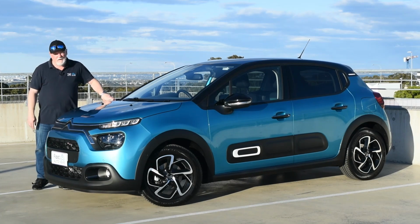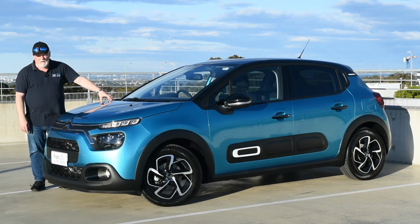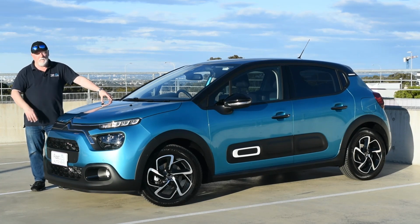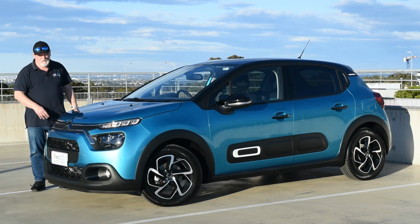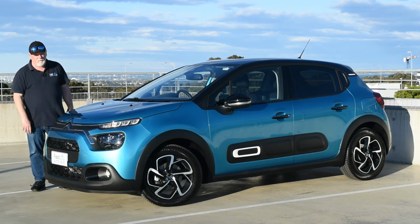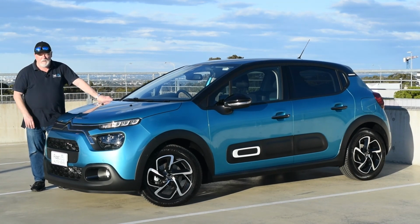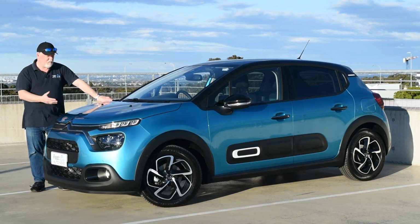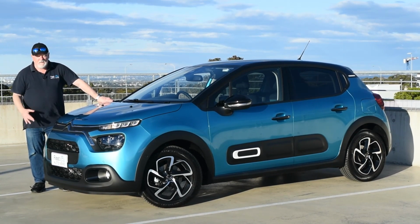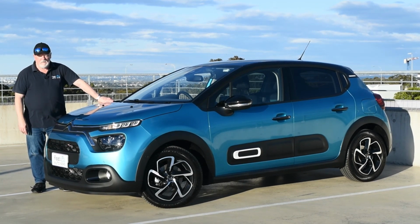Looking for your next novated lease? Looking to downsize, or perhaps have a smaller car than you've had before? Looking for something with street cred and European styling? The Citroen C3 Shine will fit the bill for you. It's a great little car to drive around, zippy, comfortable, it'll do everything you need it to do. Looking at all the styling and that, especially this colour, it just pops. How could you not like it? Thoroughly recommend the Citroen C3 Shine.